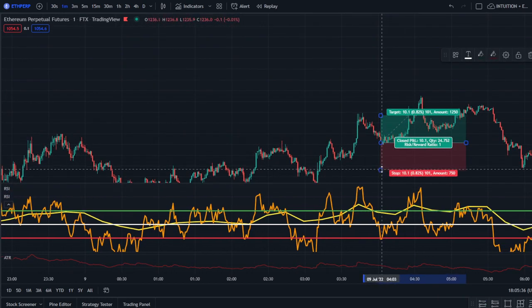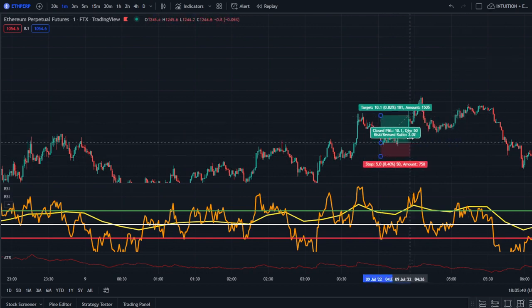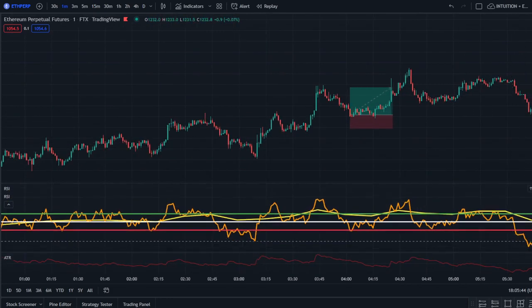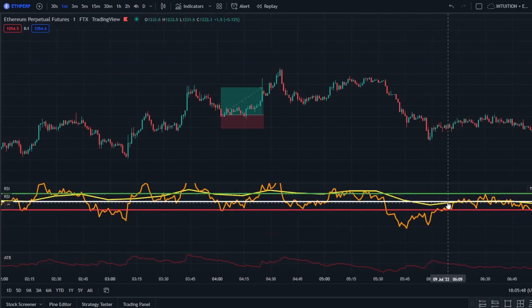So anyways, yeah, it looks complicated, the indicator, but the rules are pretty simple. You can just change it to any color that you prefer to make it look easier. But yeah, just wait for the yellow to break either above the green line or below the red line for different short or long positions, and you just want to wait for the pullback of the 1 minute RSI to either the red or the green line for the entry. So simple strategy, and yeah, that's it for the strategy.